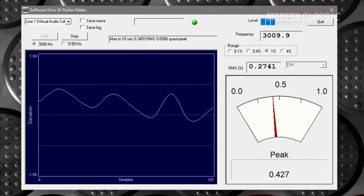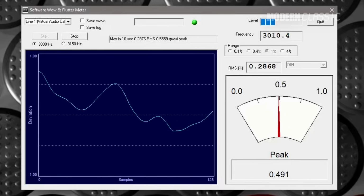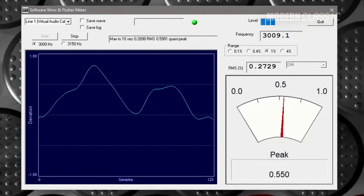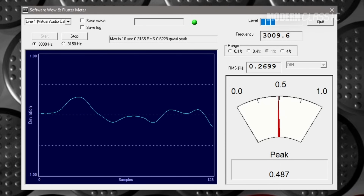The speed I managed to get pretty close. It's a little different in each direction, so it's always going to be a bit of a compromise. And the wow and flutter is, well, better. It's still not fantastic, as you see here. I managed to subtract maybe 0.1% from both my earlier peak and RMS, but I don't know what the original spec on this model was anyway. It may not have been much different than this.